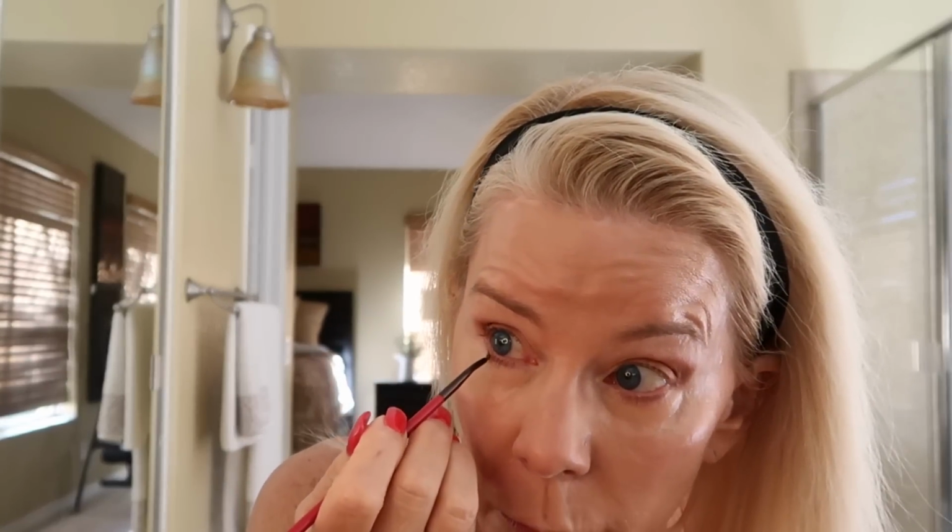Now, since I'm on that color, I'm gonna take a little tiny, skinny brush, and take the pumpkin spice, this orangey brown, and go slightly under. Just a hint of it. Now, if you don't want to do anything under your lower lashes, you totally don't have to. I still like to. I know a lot of people say that it makes you look older, but I don't think so. I like it.